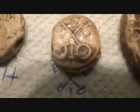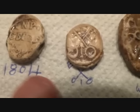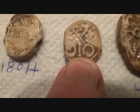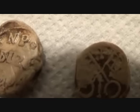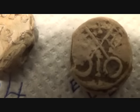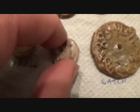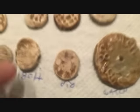Baltic states, Riga actually, it's from the city of Riga, with the cross keys, a cross at the top there, look, see the cross, and a 1 at the bottom. And actually there's nothing on the back of these, they're usually blank. Just check. Yeah, you're blank.